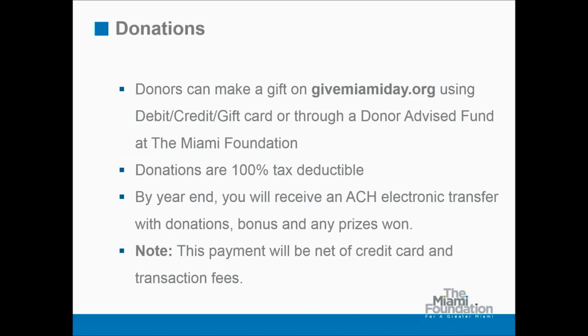All right, part 2, how do donors make a gift? During the 24-hour event on November 16th, you'll have a profile on givemiamiday.org with a live donation form. The good thing is that your profile on givemiamiday.org is built out about 2 weeks before the event. So we'll send you that hyperlink, and at that point, you can start marketing to your donors that here is the place to donate during the day.